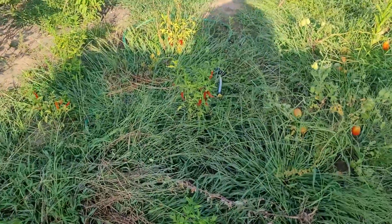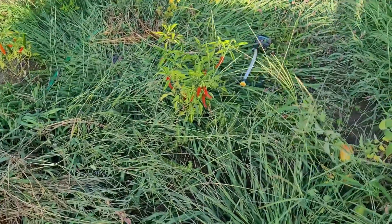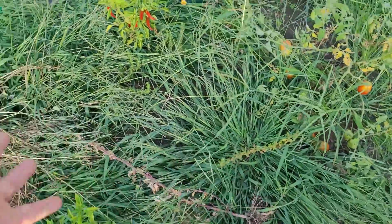You can see them here, looking crazy. We've picked so many of these already. So excited I can get some more hot pepper flakes. And just so you can see, look at this grass, just overgrown.